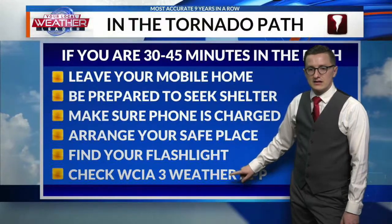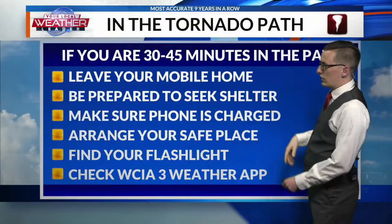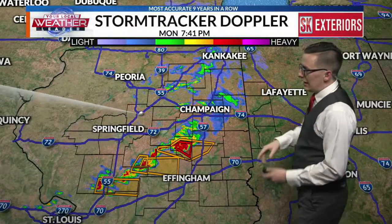So flashlight downstream, check your weather app. Great thing to have. Make sure you've got it downloaded. You'll get an alert in the snap of your finger as soon as that warning's issued. So we're speaking to folks downstream from that here. I do want to time this out for what's next and what's coming, and we'll talk about what we're seeing here. Here's that line again.